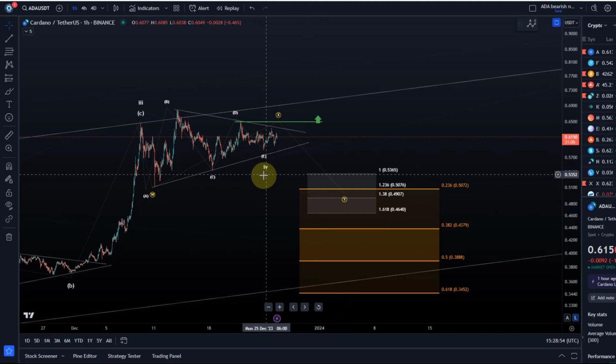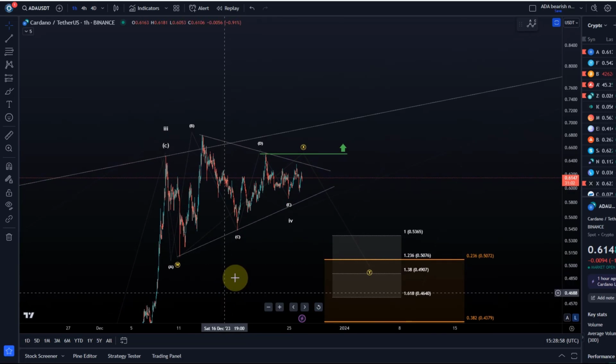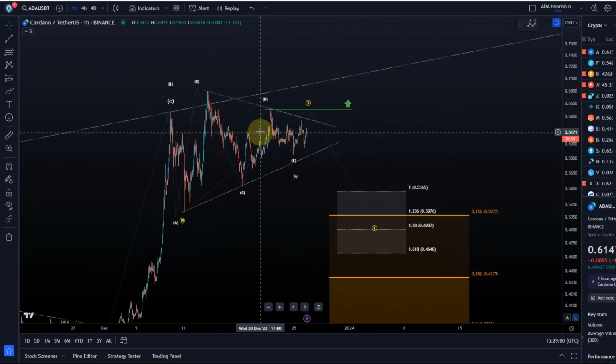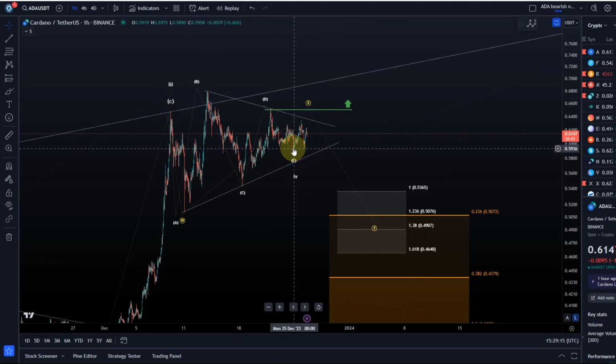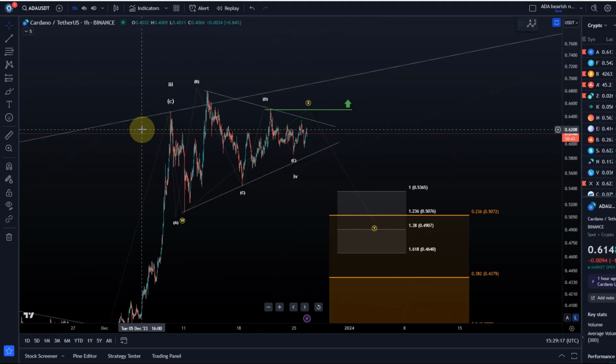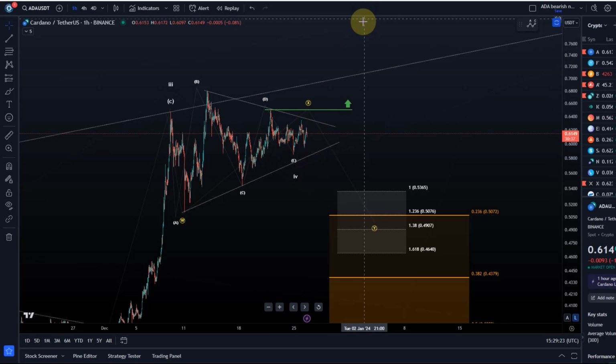Now, the problem is that a breakout is possible in both directions. It just depends on which perspective you use. My assumption is that we're in a fourth wave. That's the base case. Obviously, I can't control how that fourth wave develops. I can only recognize that a fourth wave can develop as a triangle, which we've got here on the chart, which is also pretty much complete. So if I wanted to count a triangle, it's basically complete, and it would involve a direct breakout to the upside.